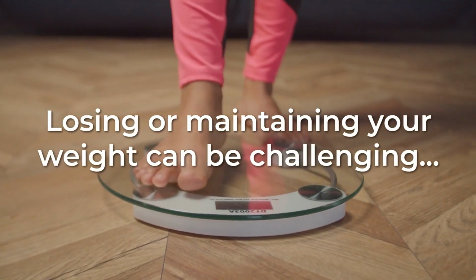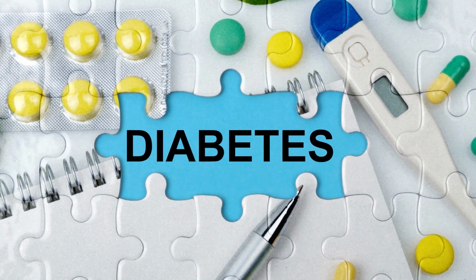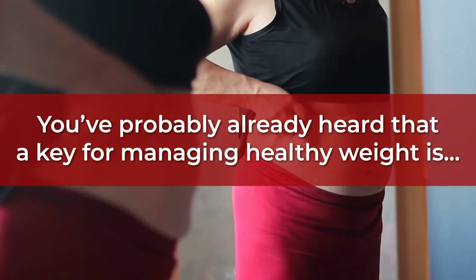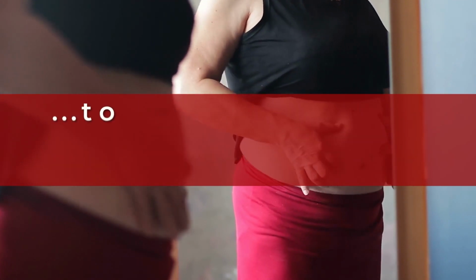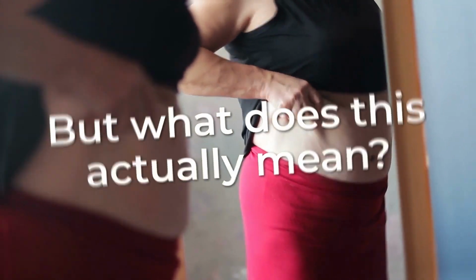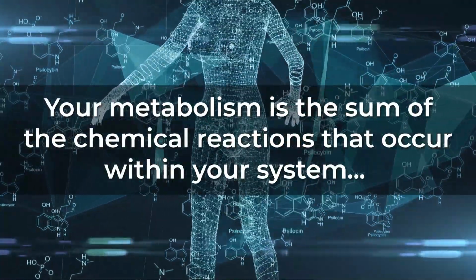Losing or maintaining your weight can be challenging, especially if you're dealing with diabetes. You've probably already heard that a key for managing healthy weight is to have a healthy metabolism. But what does this actually mean? Your metabolism is the sum of the chemical reactions that occur within your system.